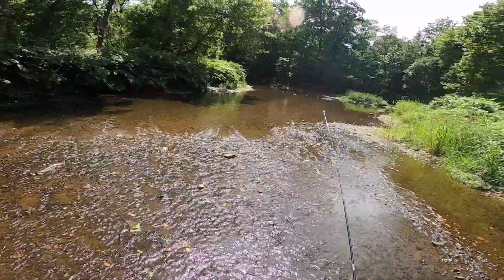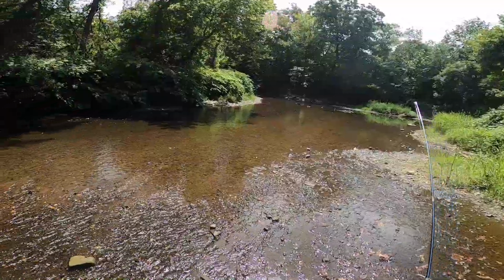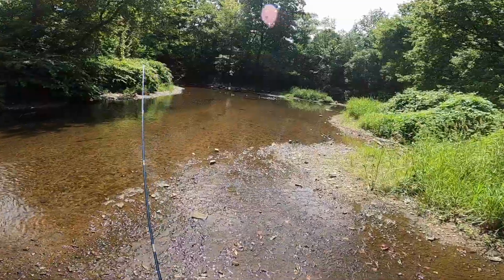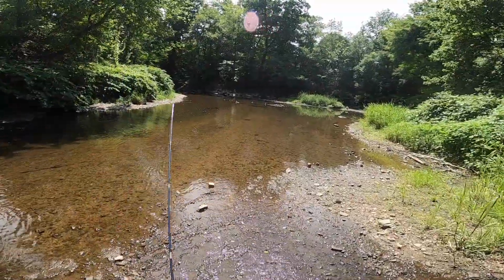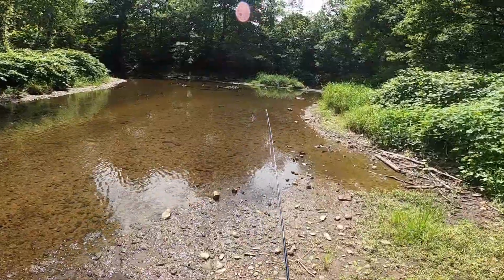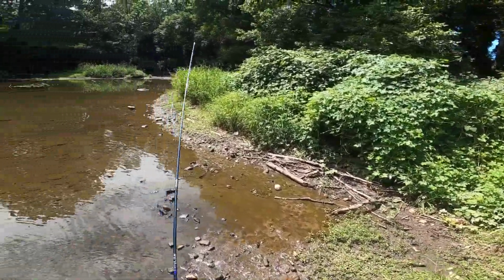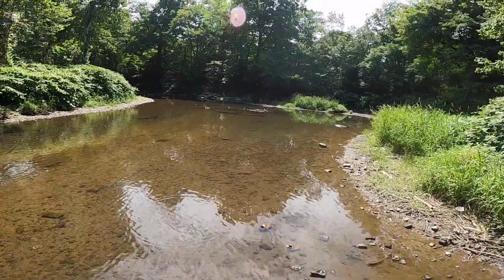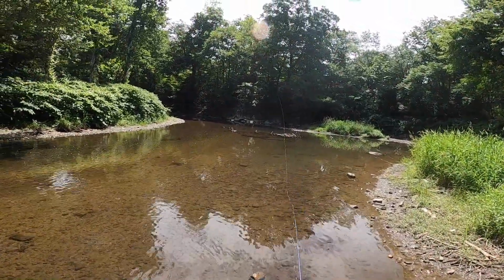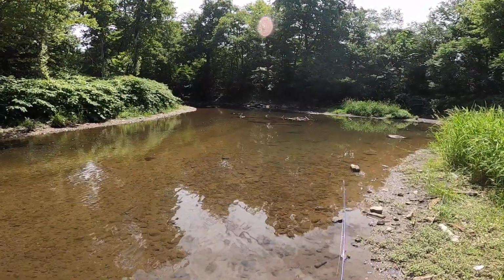All right, let's continue on. This looks like it'll be good. Like, I feel like I'll pull a bass out of here, but I don't know. I've been wrong a couple of times today. It looks pretty shallow though. See, and these fish are getting scared pretty easily. So this is one of the reasons why I love having this 2-pound test on here, because I should be able to really launch this guy out there without having to, yep, had a fish on, missed him.